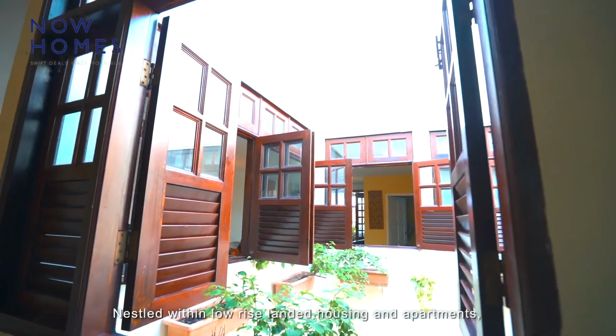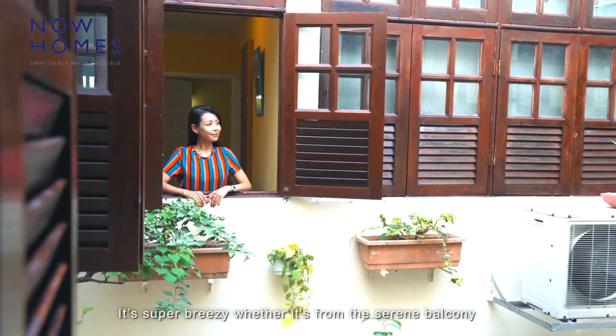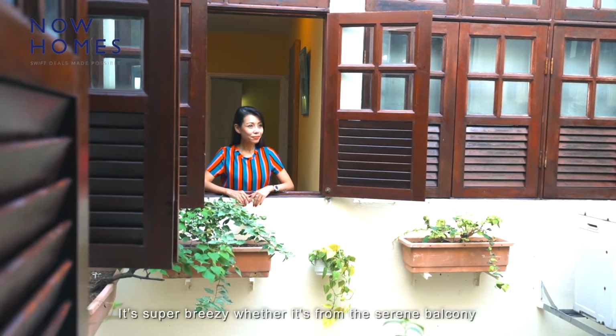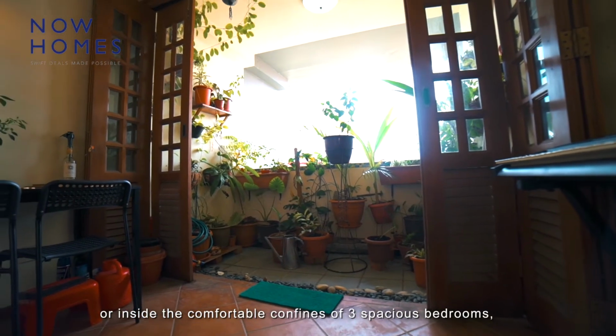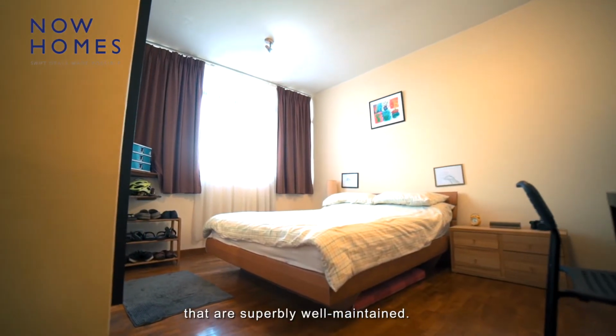Nestled within low-rise slender housing and apartments, you are ensured of tranquil unblocked views. It's super breezy whether it's from the serene balcony or inside the comfortable confines of three spacious bedrooms that are superbly well-maintained.